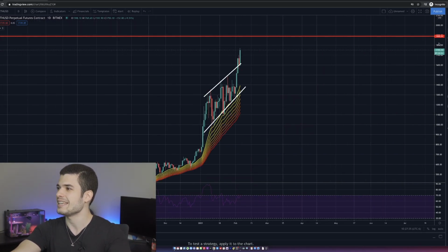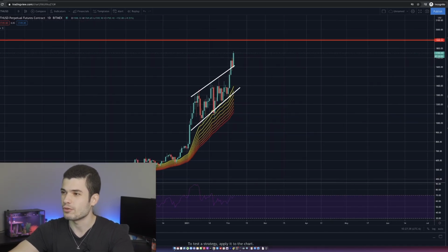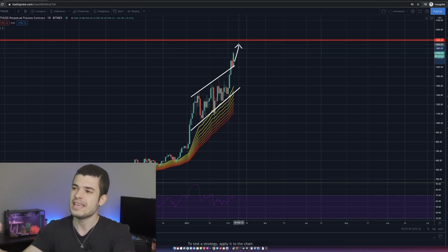But this is Ethereum. Let's go into one that is getting a lot of attention recently because it recently broke its all-time high that it previously had and then came back down, retested the wedge we had drawn, and now we're having this next leg up.